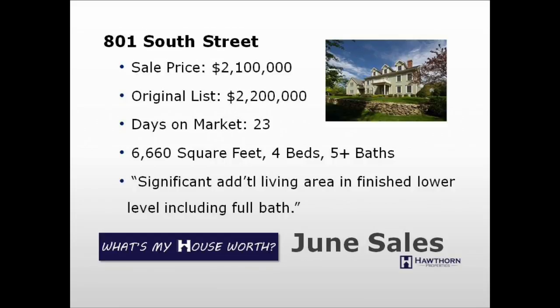You want to talk about a tough street to price. I mean, South Street. Right. You know, you could have a house sell right next door, and it doesn't mean it's going to make things any easier to figure out what your house is worth.